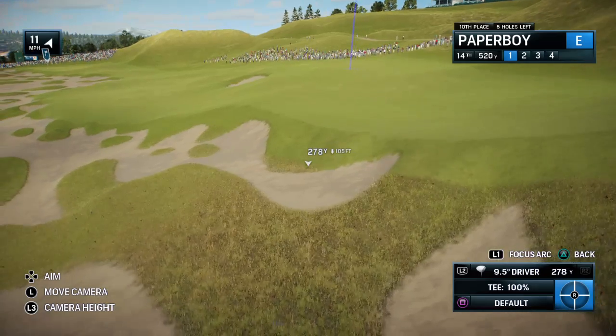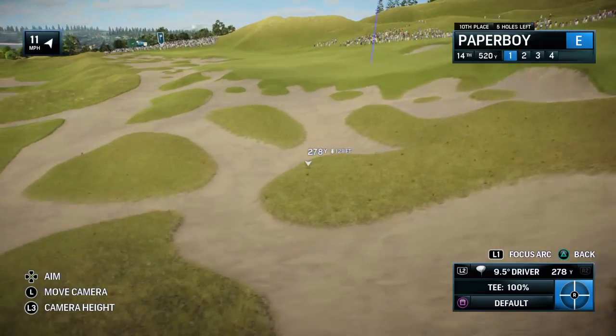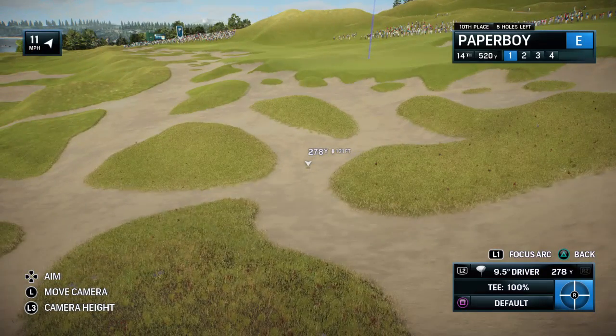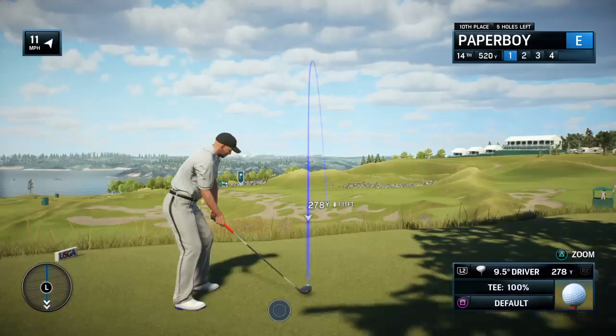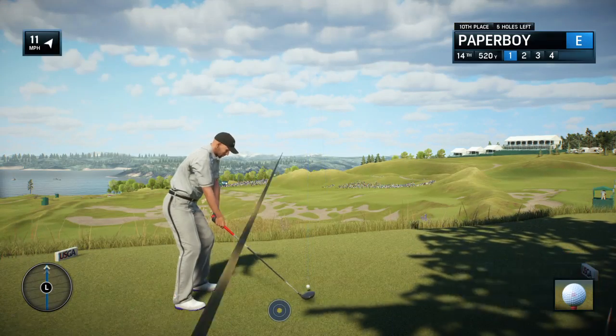Frank, how would you assess this first round performance from our featured golfer? I'd say commercial, solid, very professional. If this is the worst round they score all week, it's not such a bad round.